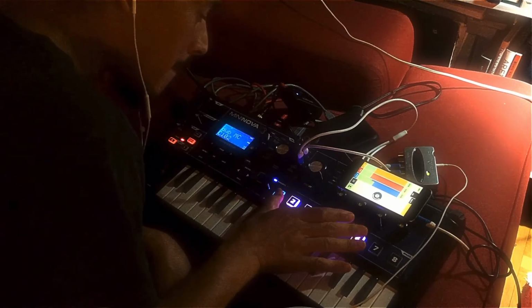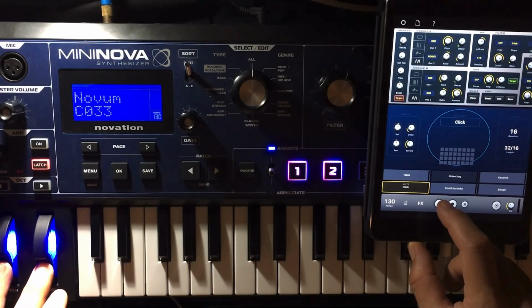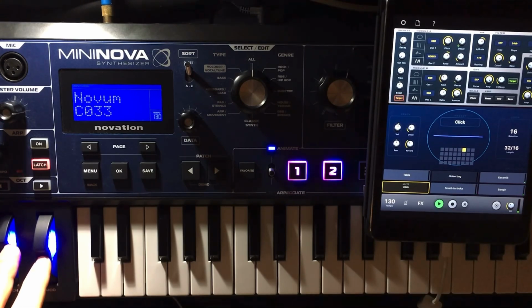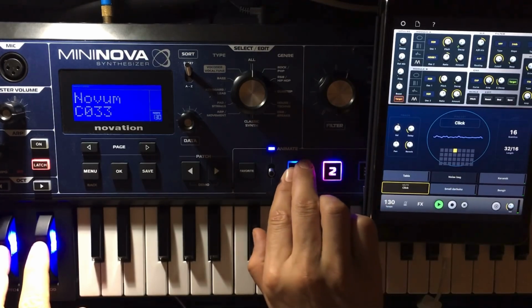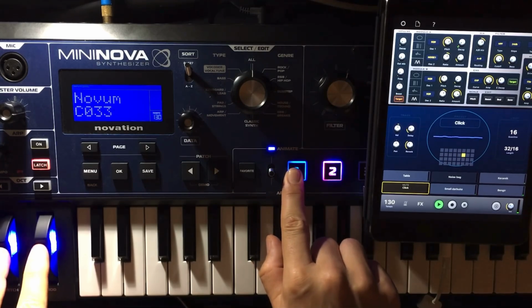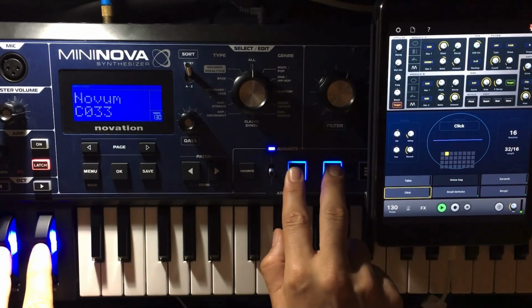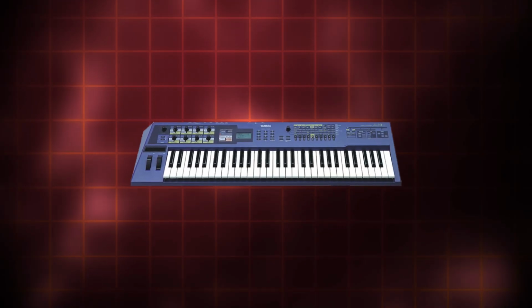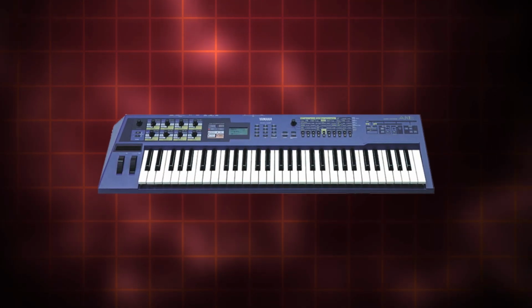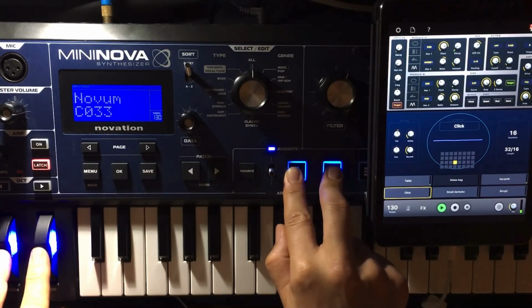Now, the top feature that made me really want the synth was its sound. Okay, number one, the sound of the thing. It really reminds me of the Yamaha AN1X, and I've owned that thing several times and I've sold it several times because of really bad life decisions. And that's all I'm gonna say about it. But the sound of the Mininova is just something I really love.